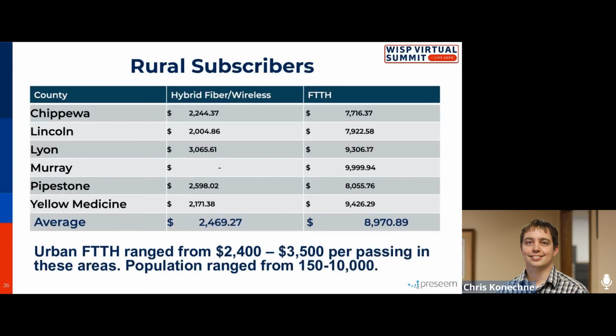And these are kind of some of the results, and it really shows the delta of what we're looking at. We're looking at an average cost in the $2,500 per customer neighborhood, all in on the hybrid fiber wireless side, and we're in the $9,000 and getting close to the $10,000 mark per customer on a lot of these full fiber to the home builds, and a lot of these projects opted to move forward with the hybrid solution. So it really just kind of shows how fiber and wireless can operate better together.